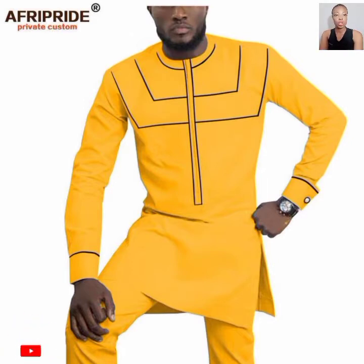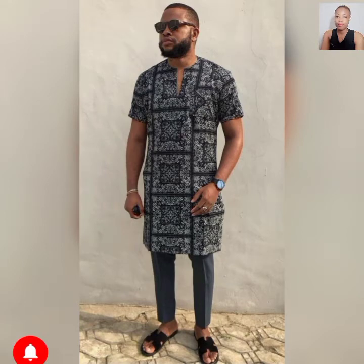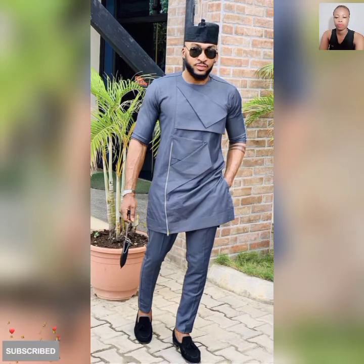So right in front of you, like what you see right now on your screen, are classy outfits by our Nigerian and African men. These outfits are absolutely beautiful and it makes you look neat and presentable. Mind you, this outfit is not just for weddings only or church only, but it's an official outfit and also a casual outfit and occasional outfit, in the sense that it can be worn to almost every event depending on you.